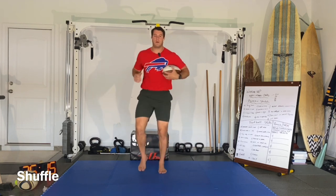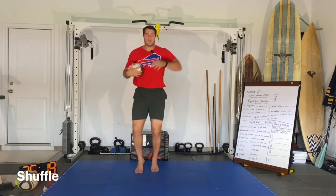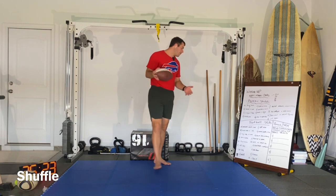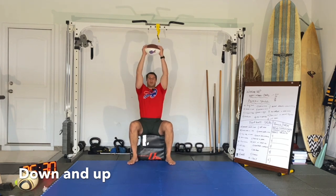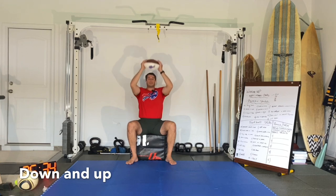Switch hands. Stiff arm. Switch hands. Stiff arm. And relax. All right. Now, down and up. Oh, this one's gonna be tough. All right, so if you're seated, you're gonna press. You can also go down and press just like that, all the way down, all the way up.